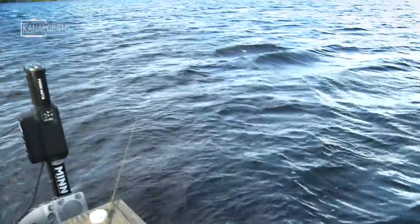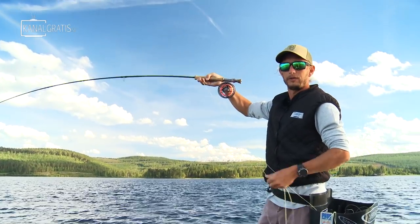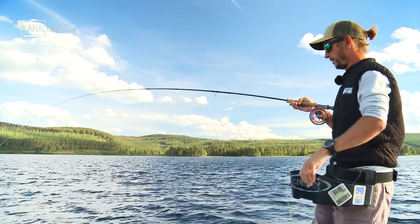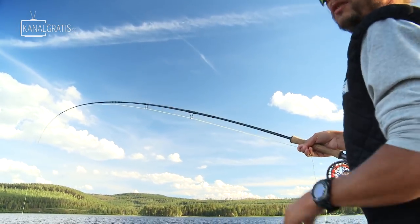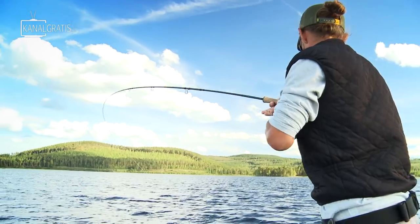Yeah, got it. Good man. That's a big fish. It's a good fish. Go fish. Don't forget about me. I think it's a very good fish I just hooked into. I want Daniel to keep on fishing because there's a load of activity out there. Pop a point, come on, pop a point. Come on, Daniel. That's a good fish.